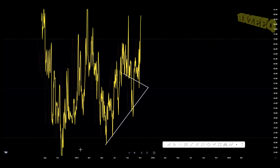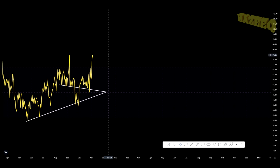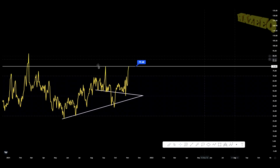As you can see, we are in the overbought zone right now on the daily RSI, and this zone over here acts as a strong resistance zone. So this is where you can potentially look at taking profits, at 79. If we do break up, we break up, but there is still a possibility that this is the top and we get rejected.